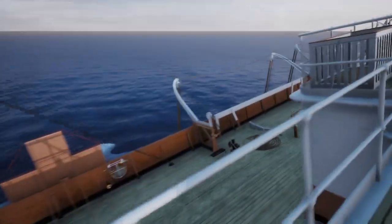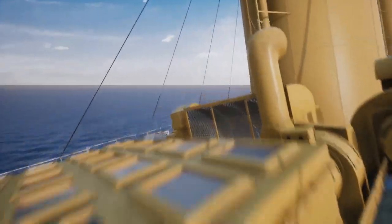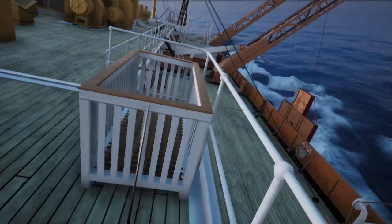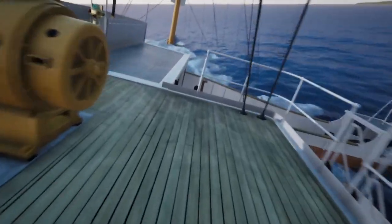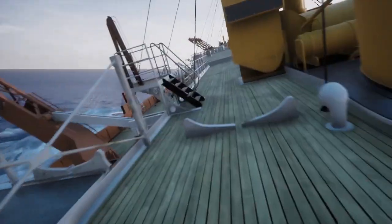Most of the lifeboats have been put into the water now, because you can actually walk around on top now. Here's the grand staircase, by the way. Can't really see down into it, but go. I think we're going to be losing the bridge in a moment here. Yep, the water is already up here.